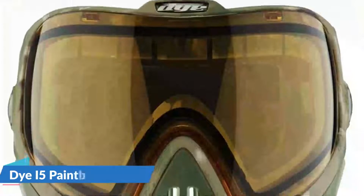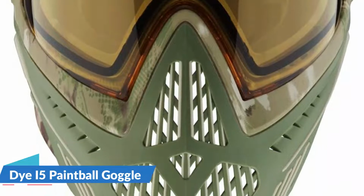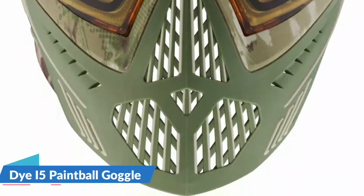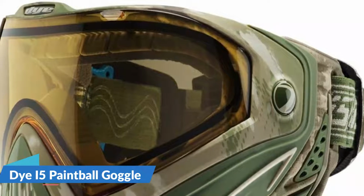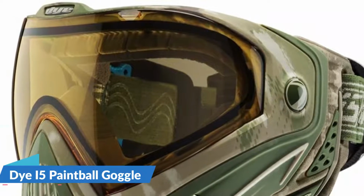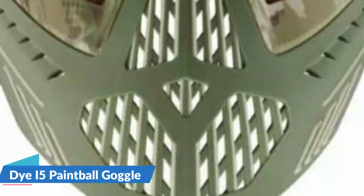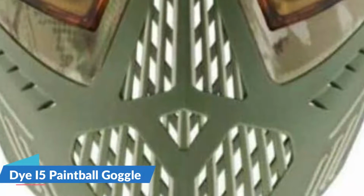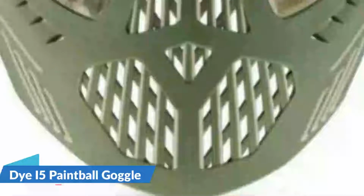Patent pending, quick, simple, toolless foam replacement. The i5 lets you keep your mask fresh, clean, and comfortable. Never play with worn, uncomfortable, and deteriorating foam again. In seconds you can be back to new and winning on the field. The i5 benefits from the new low-profile rapid lens change system, allowing lens changes in seconds. Lens changing is as simple as pinching the retention clips, sliding them forward, and the lens is free to be removed. Effortless, quick, and simple.